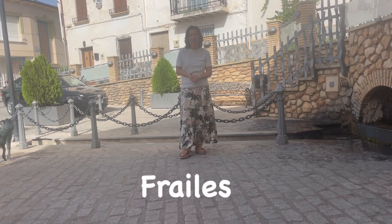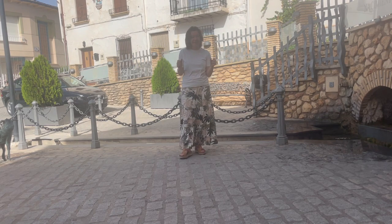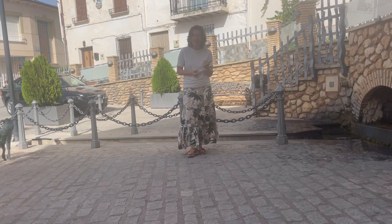So it's located about 40 minutes from Granada Airport, and then about an hour into Granada city centre itself, an hour and a half, an hour 45 to Sierra Nevada skiing. So fabulously located, central Andalucia. Let's go inside and have a look.